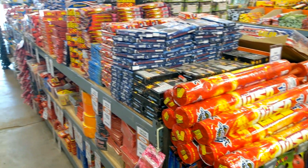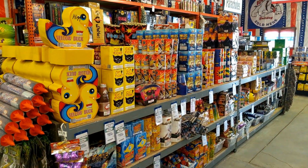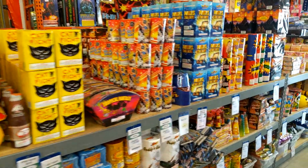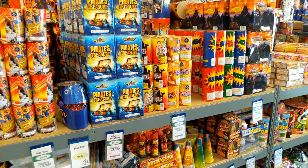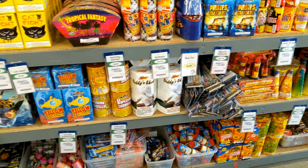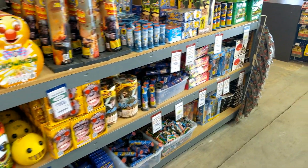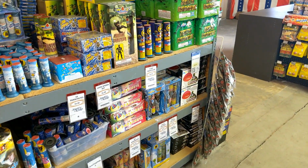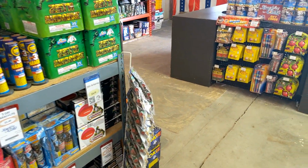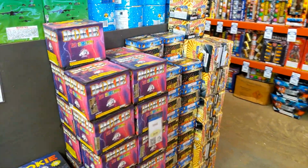We're moving on to fountains. So I think this side's the small fountains and the other side are the 500 gram fountains. So various pricing here, you know, 10 bucks, 15 bucks, but they're all really small. Over here is like parachutes. So you have some single shot parachutes and cake parachute, some crackling balls, things like that. Looks like the parachute cake's 35. Miscellaneous items on the end cap.